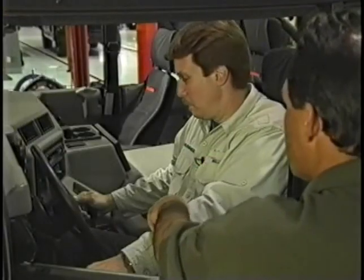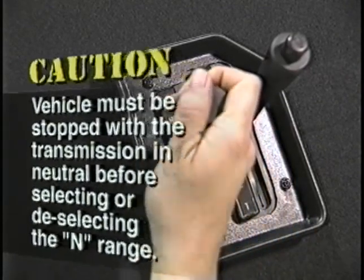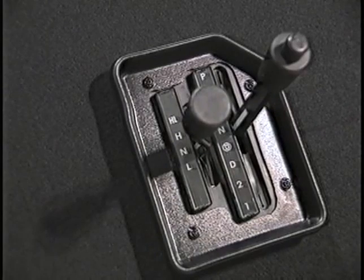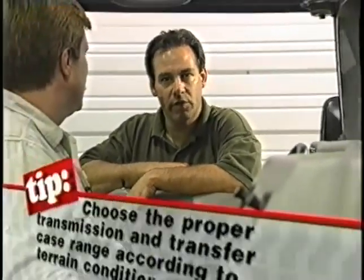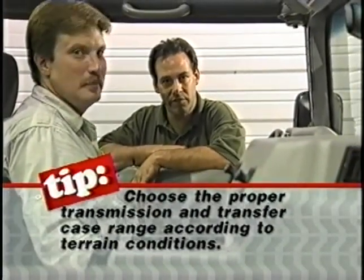In the N position? The N, or neutral position, disengages all gearing and is used for towing the vehicle. Once again, the vehicle must be stopped with the transmission placed in neutral before selecting or deselecting the N range. And don't forget to set your parking brake. I think we can add this to our off-road tips: choose the proper transmission and transfer case range according to terrain conditions.